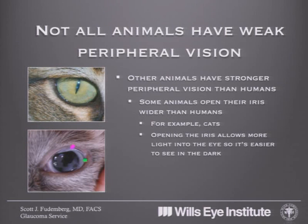Interestingly, not all animals are built the same way as humans. There are other animals that may have an even greater need for detailed peripheral vision and night vision than we do. And the structure of their eyes facilitates their ability to see better at night and with their peripheral vision.